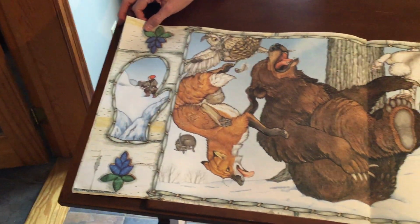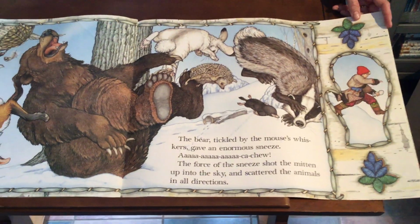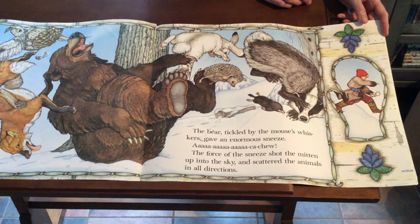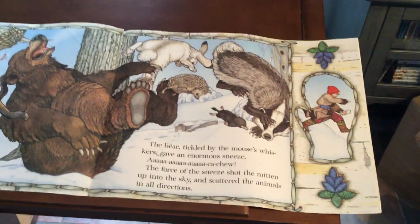The bear, tickled by the mouse's whiskers, gave an enormous sneeze. Achoo! The force of the sneeze shot the mitten up into the sky and scattered the animals in all directions. Whoosh!